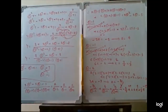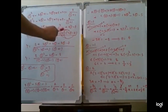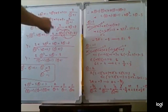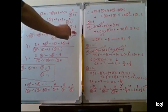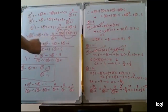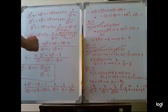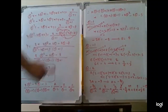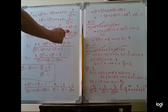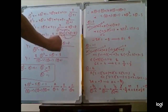So what we have is s squared Y minus 3sY plus 2Y equals 2 divided by s plus 1, plus 2s minus 7. Combine means 2 plus (s plus 1) multiplied with (2s minus 7). So we multiply: 2 plus 2s squared minus 7s, because of this 2s and the 1 multiplied with 2s squared, 2s, and minus 7 multiplied with s gives minus 7s, minus 7 plus 1 with the minus 7.